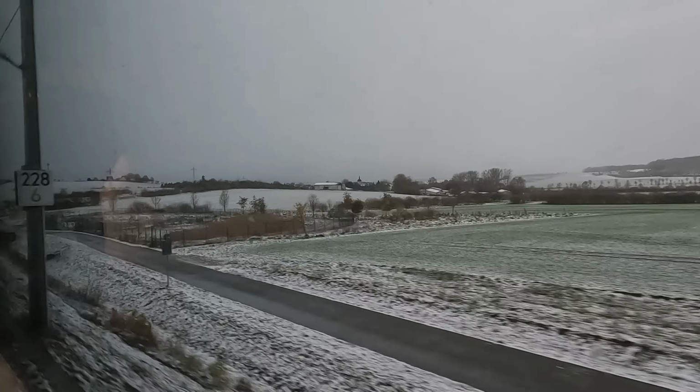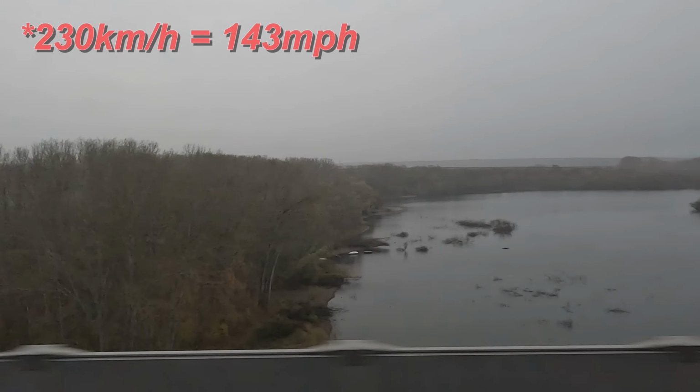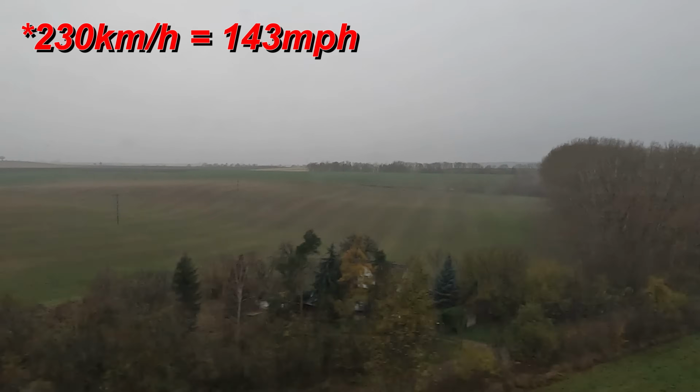Station building sadly. After leaving Halle, we enter the first high-speed line of the trip, which runs as far as Erfurt. The line speed here is 300 km per hour as reached by the much faster ICE 3 trains, though our ICE T only reaches 230 km per hour, the maximum speed these trains were designed for.